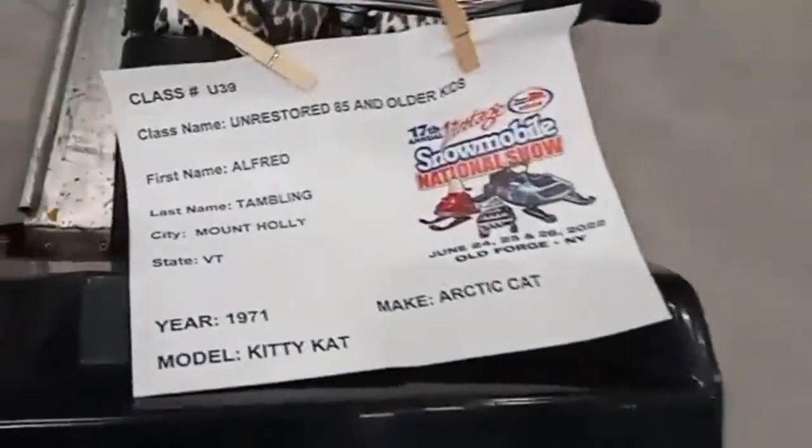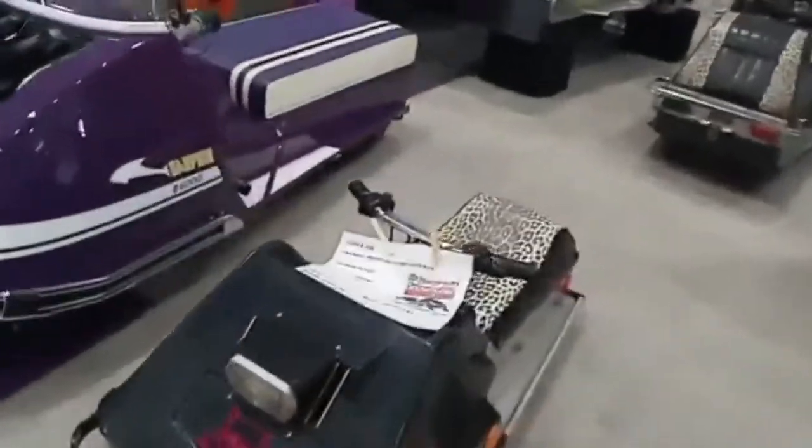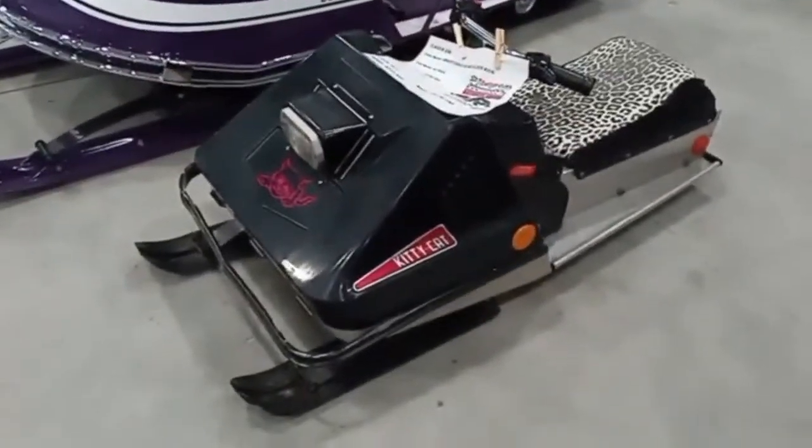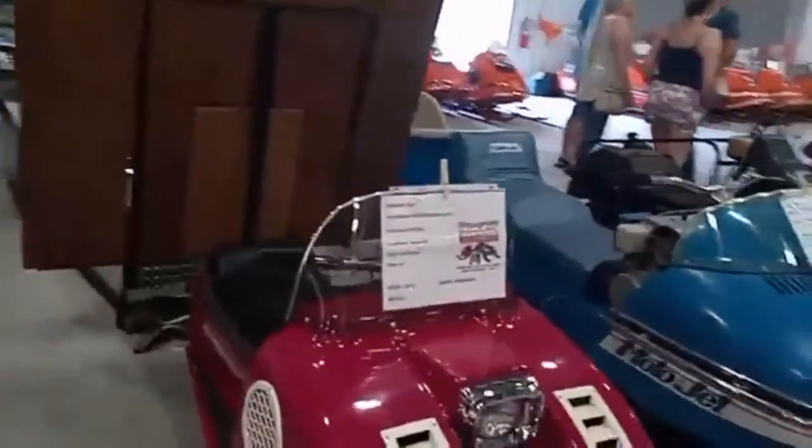Oh, Millie, look at this. 71 kitty cat. Now, I guess I stand corrected. Earlier I was talking about 72 being the first year of the kitty cat, but clearly I was mistaken. We did see a John Deere Spitfire earlier. Was that inside? I think it was under the tent I was in earlier. If you look at one of my earlier podcasts, you'll see we were under the tent. There was a Spitfire out there.